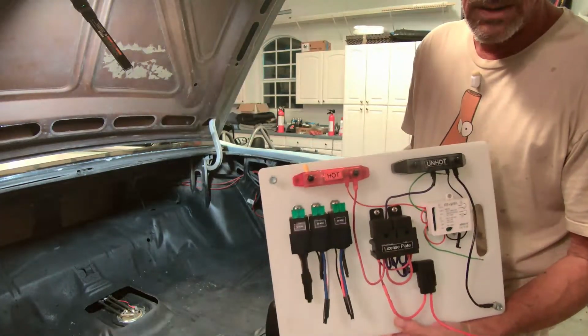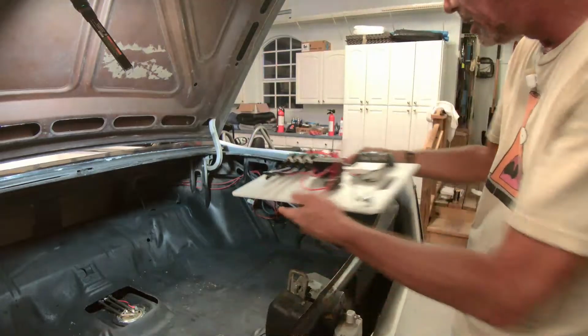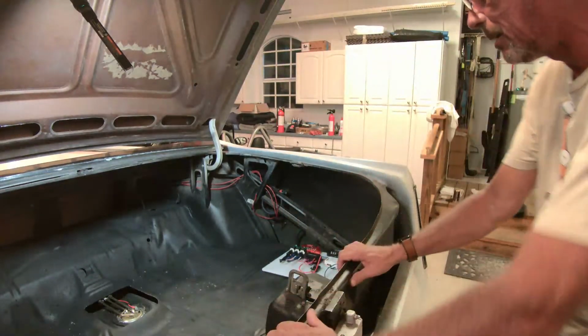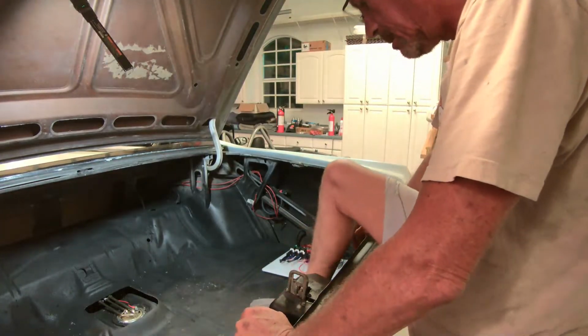So I'm going to hop in the trunk here and do some car yoga, and I'm going to show you guys where this thing is going. It's just going to be a little temporary mount. So give me a second to hop in here because the car's up a lot higher than it normally would be.